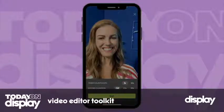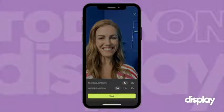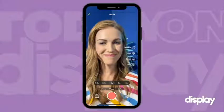Oh, look at that. You can set a timer countdown. So if you wanna put your phone on a tripod, let's say for a moment, you can get into the right place. It'll go off. You can set how long you want it to record for, whether you want to do a 15-second video or a 30-second video. All right, so that's one of your options. Then let's go back and see what else we've got here. Okay, woo, look at that.